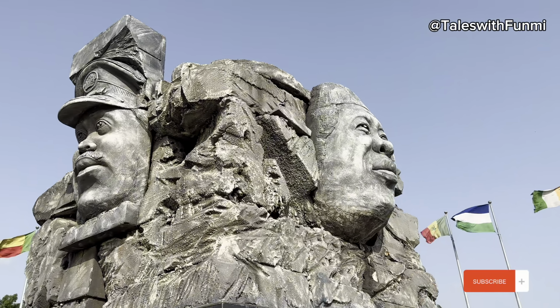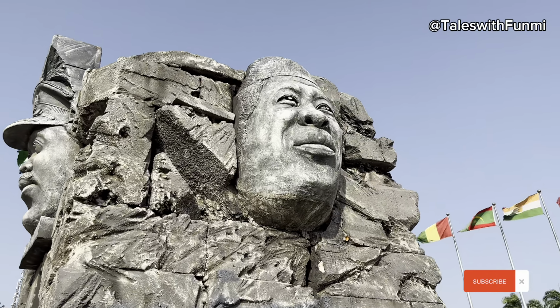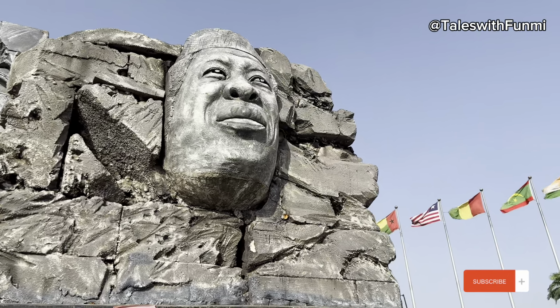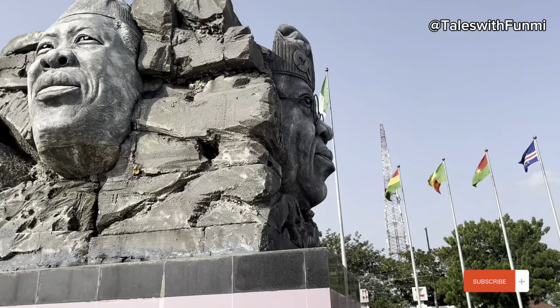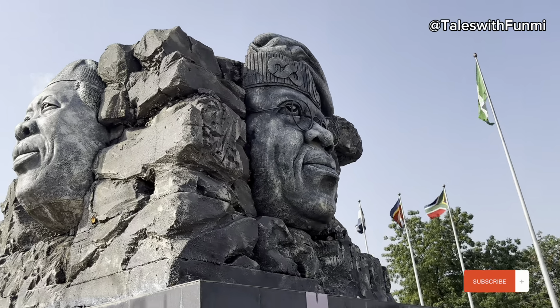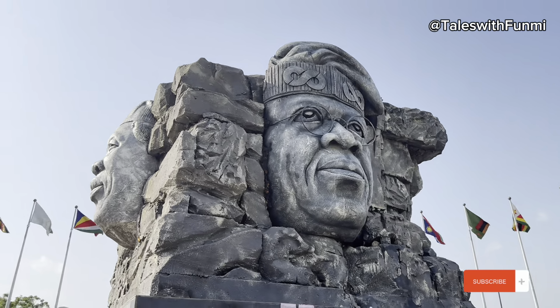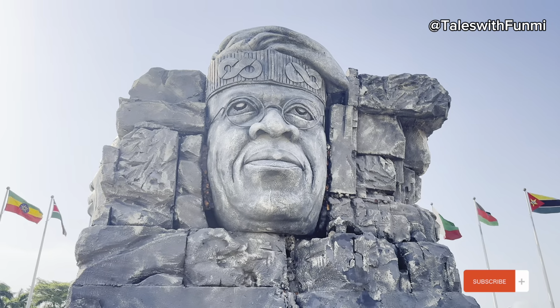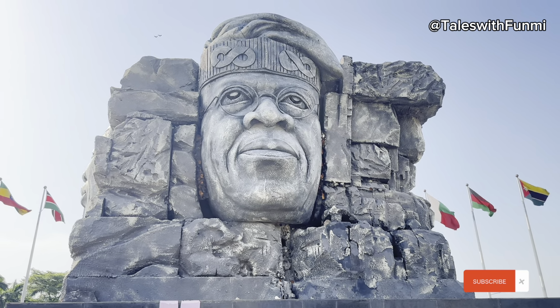And the JJT Park has this Mount Rushmore look-alike. Now, this statue has the heads of past governors of Lagos State, from the military era to the civilian and also to the democratic era. Even though the democratic statue is now the head of the sitting president of Nigeria, President Bola Ahmed Tinubu, it has so many statues of former governors of the state.